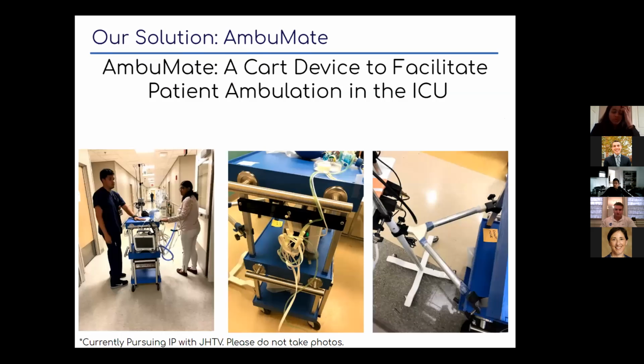So our team created the Ambumate. We have partnered with the head of the Pick You Up program, which is a program and a network of 70 pediatric ICUs promoting patient ambulation, to create the Ambumate, which is a device that meets all of these ambulation challenges in an ergonomic way. Our device is capable of carrying all the equipment needed by the patient and includes a mechanism to integrate with the patient's current IV pole.